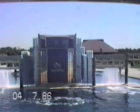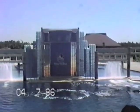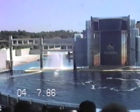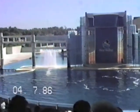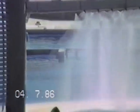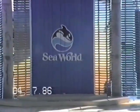As you enter Shamu Stadium, your attention is immediately drawn to the vibrant blue of its 165-foot wide performing pool. Reaching a depth of 36 feet, this pool is only one of 6 massive pools that make up this unique research facility. Designed for the purpose of research, breeding, and veterinary access, the entire complex contains over 5 million gallons of man-made seawater.